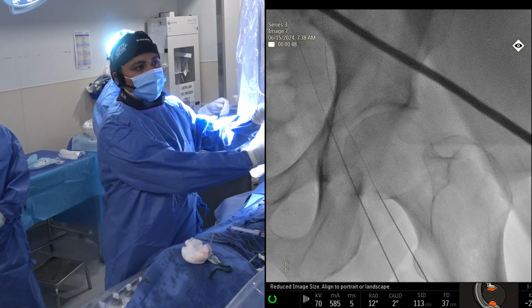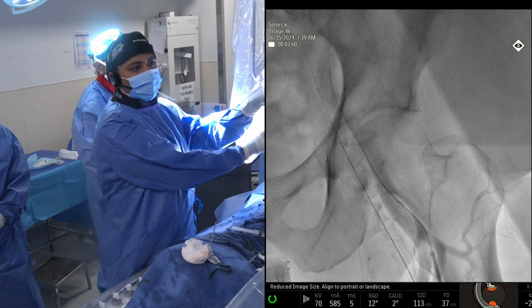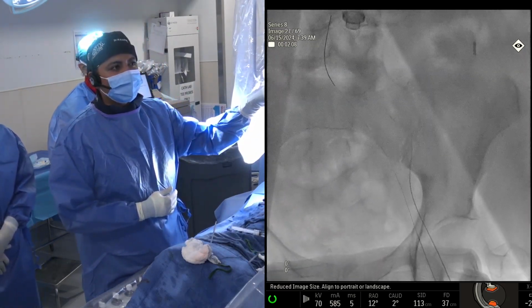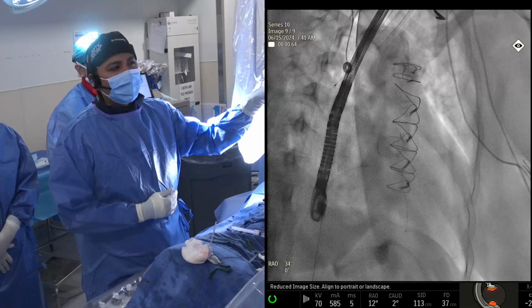Do you have the picture that you're in the true lumen? Yeah, we have the picture. We are in the true lumen. We fluoro saved the wire going in, and also we have, yeah, there it is. Good. So this is the anterior stick on the distal CFA, and this is the wire and the pigtail going up in the true lumen, which we confirmed by the picture and also with the TEE.